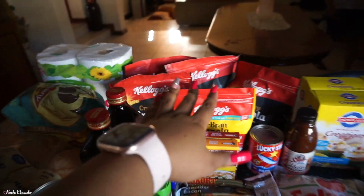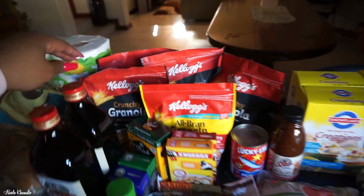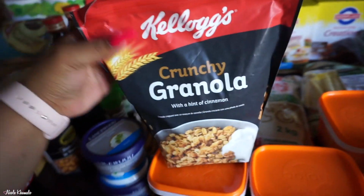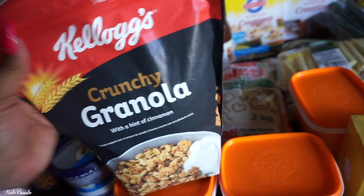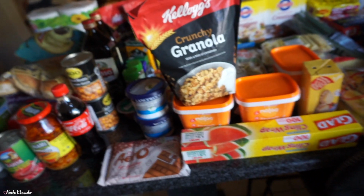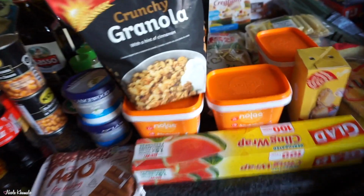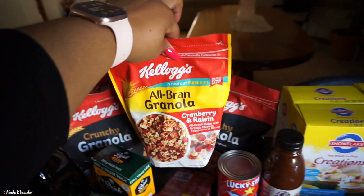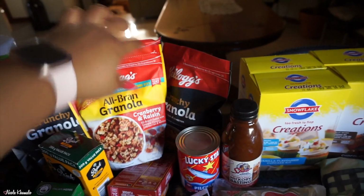And then back there we have a whole bunch of these Kellogg's granola packets, because I kid you not, this runs out so quickly. I think we go through 1 packet a week. It's so good. Oh my gosh, I'm obsessed. So we have 4 of these, just the normal ones, and then 1 of these cranberry and raisin one.